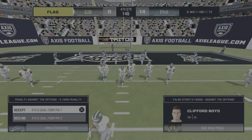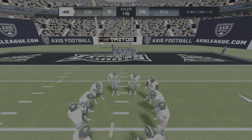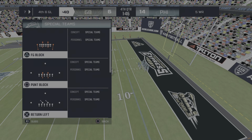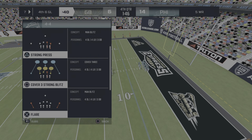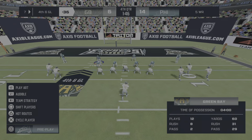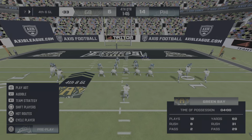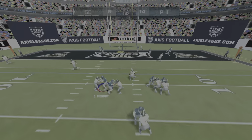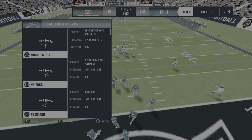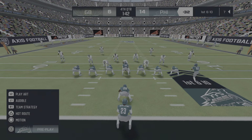A penalty marker on the play. Philadelphia accepts the penalty. Traditional wisdom puts the blame for penalties on the coaches. Fourth and goal. The pass falls harmlessly to the ground. Fourth down stops like that can really change the momentum in a game. It's basically like forcing a turnover.